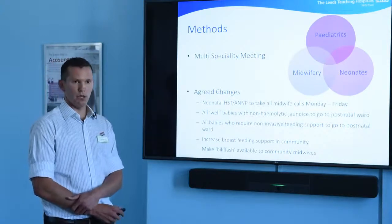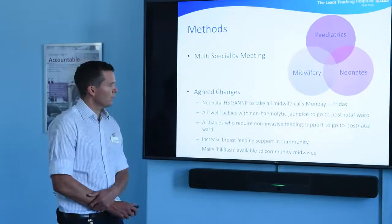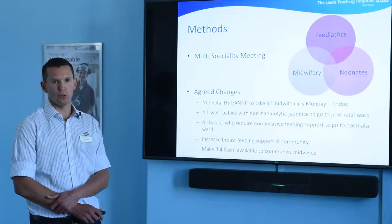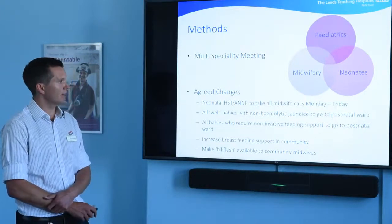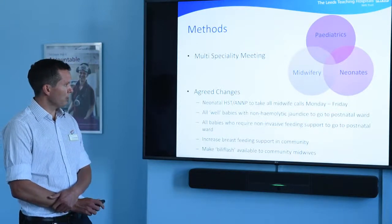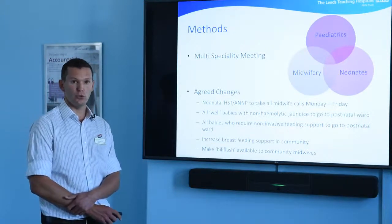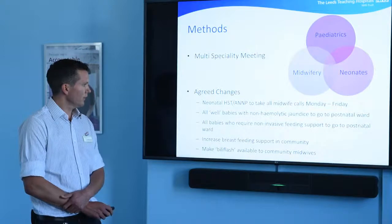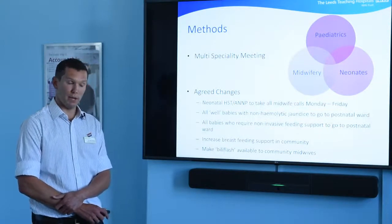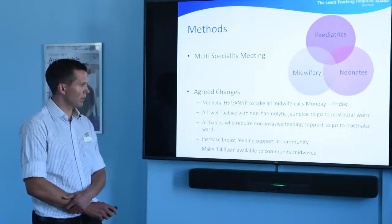Following this, we came up with a number of strategies of how we're going to try and improve this, and these are outlined here. So the neonatal team agreed to take all community midwife calls between the hours of 8:30 and 4:30, Monday to Friday. They agreed that all babies who did need assessment for jaundice and also required admission would go to the postnatal ward where appropriate. The other babies who required feeding support as an inpatient rather than being managed in the community would also be able to go to the postnatal ward rather than having to go to a paediatric ward.